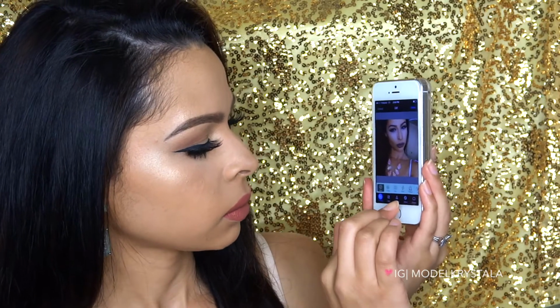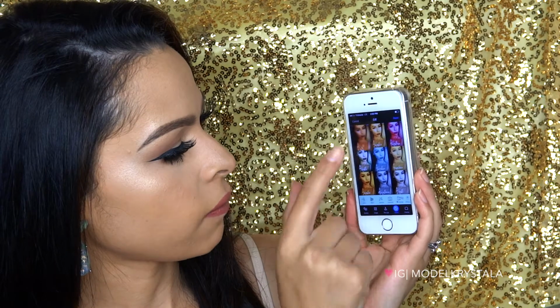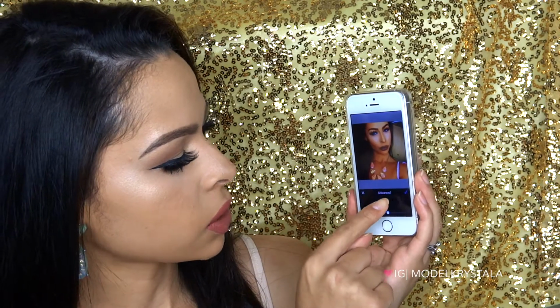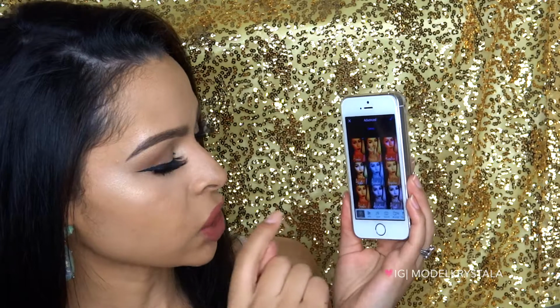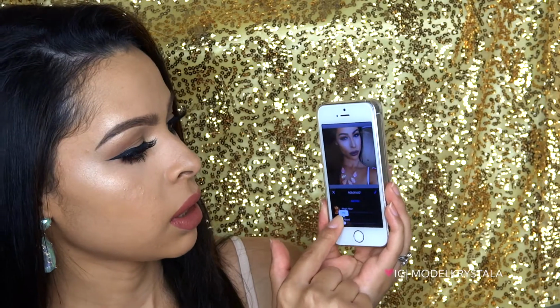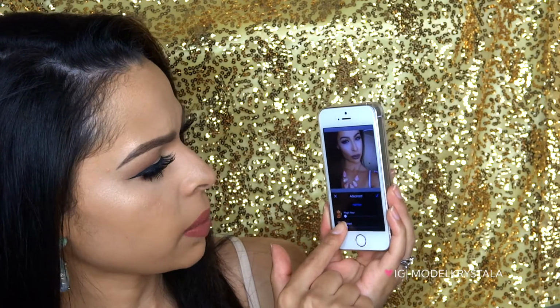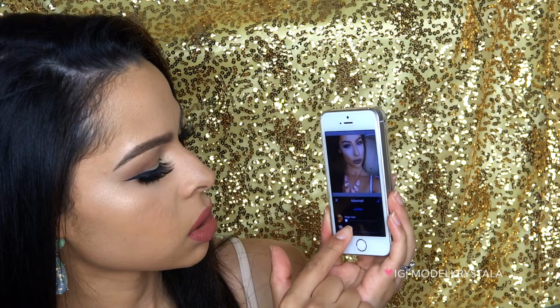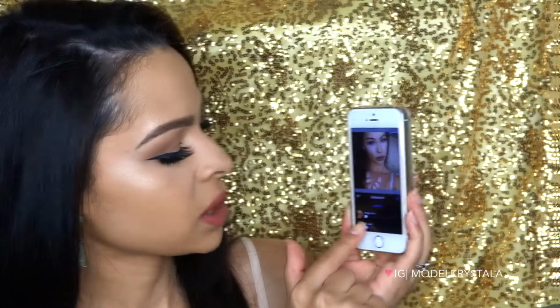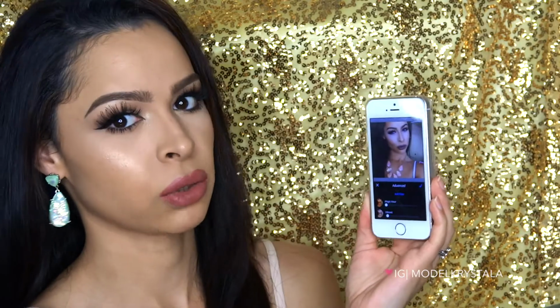So I'll go in here and hit the filters button, and I'll touch on vibrant, and then I'll also touch on magic hour. Vibrant is really going to intensify the vibrancy of the photo. As you can see, it's real intense. I just like to bump it up just a little bit, so that we get a little bit of vibrancy, but we don't get too crazy with it.